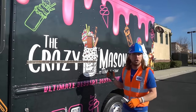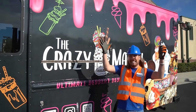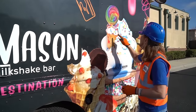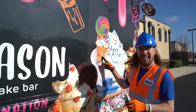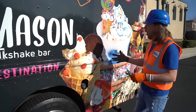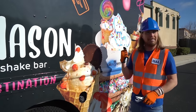Wow. And you know what they do inside here? They actually make milkshakes. Gigantic milkshakes. Look, have all kinds of cool toppings. Oh, they got all kinds of candies and toppings, sprinkles, suckers, cupcakes that actually go on top of the milkshake. Ice cream sandwiches and strawberries. All that stuff goes on top of the milkshake. That's amazing. Might have to try one of those out.